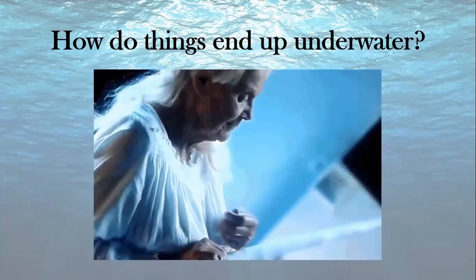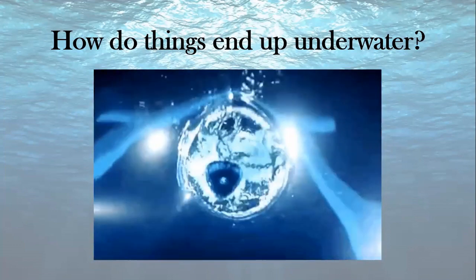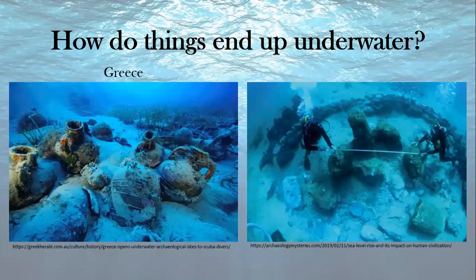There are a number of ways in which important sites and artifacts from the past end up underwater. Perhaps they're tossed over the side of a ship in dramatic fashion. Or more realistically, they're sunken purposefully, lost at sea, ceremoniously placed into the water, or end up underwater by chance due to changing coastlines, natural disasters, or erosion. We do underwater archaeology because there are a number of important archaeological sites that exist beneath the surface.